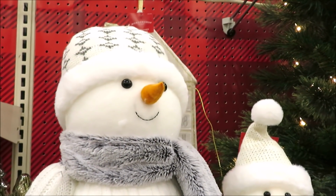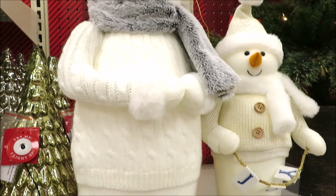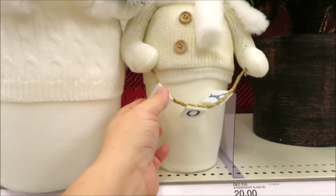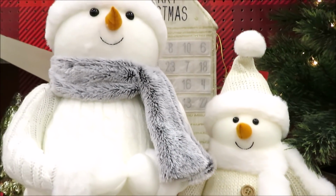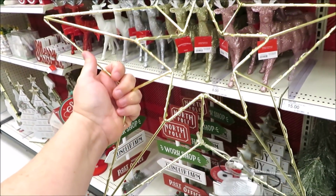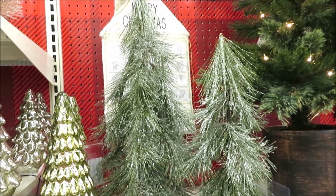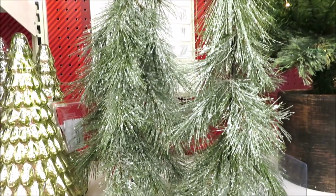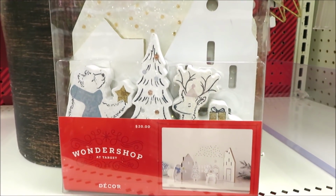For $25 and $15, they did some beautiful snowmen in white. They are both wearing white sweaters, and the little guy has a joy banner in blue. They both have fur scarves and knit caps. For $15, they have a light up gold hanging star. And then for $15 and $20, some tabletop flocked Christmas trees. A little bit of glitter on these with white bases. For $20, they have this little winter scene in wood, the little house, reindeer, and polar bear.